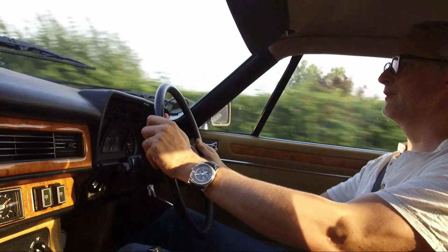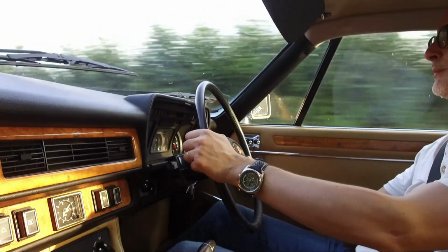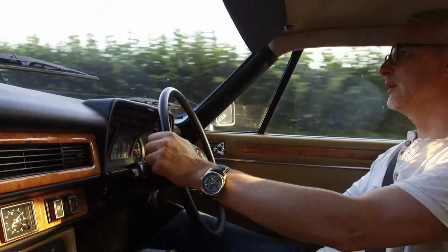And we're already going too fast. I'm not terribly well acquainted with the red line, if I'm honest, because by the time you hit the red line, you're already well on your way towards the horizon.